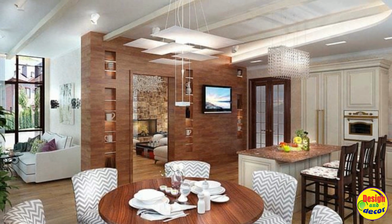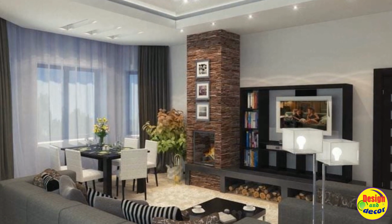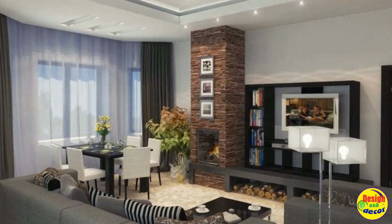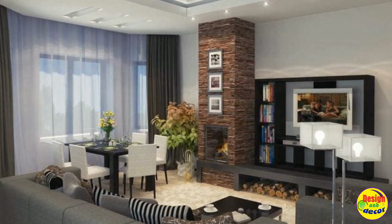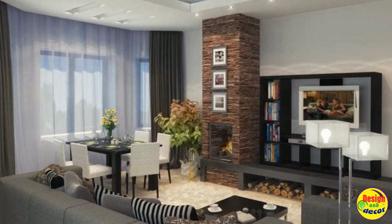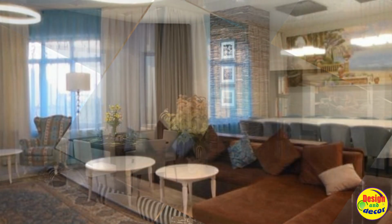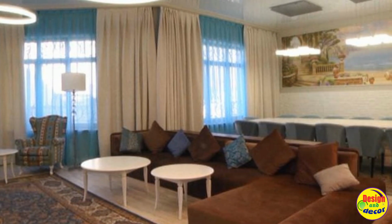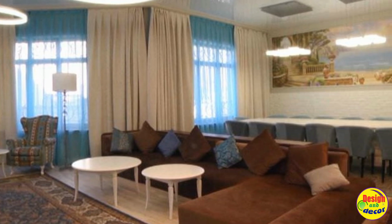Furnishing options. There are many options for furnishing a room. Space zoning is popular. You can include a work area, a meeting place for guests, a recreation area. Living rooms of large dimensions are often complemented by a fireplace, a podium on which musical instruments are placed, or combined with a kitchen.